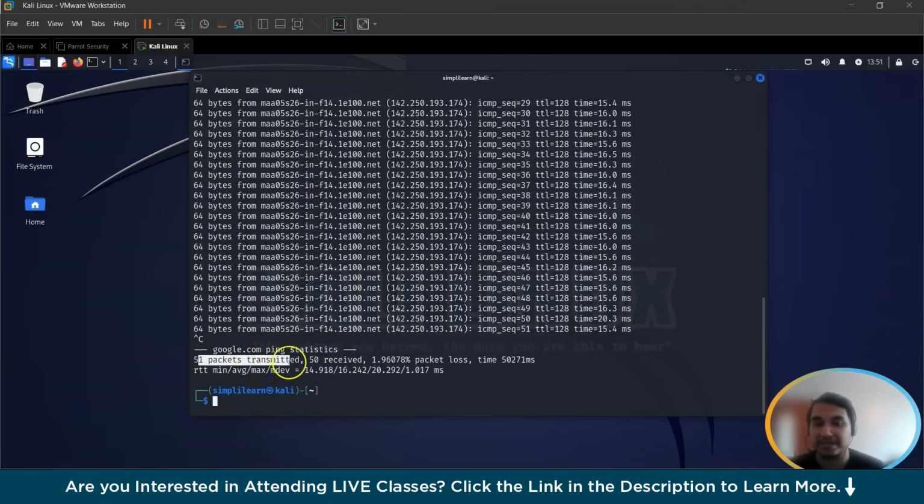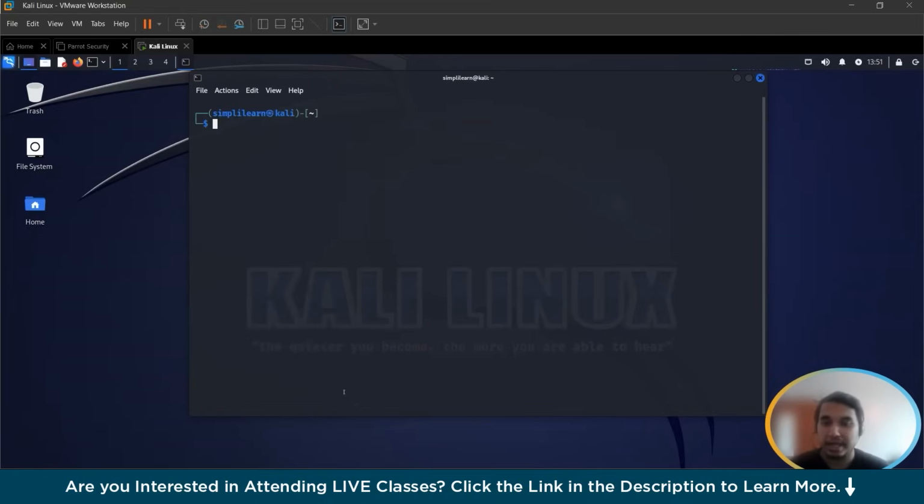It says 51 packets transmitted, 50 received. How much packet loss was there if some of the requests did not go through or did not receive a response? How much time it was taken? All those things. I'm going to clear. Now what I'm going to do, I'm going to disconnect. Yes, the network connection has been disconnected.